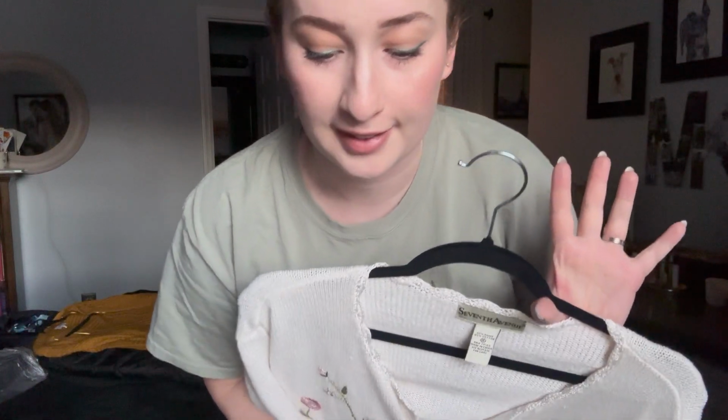This is something I don't think I will ever get rid of. This was a thrifted cardigan that I found and I just love it. It's so grandma-y. It even has this border on the bottom and I don't wear it very often. I will be honest about that, but I love it and I'm okay with that. I will keep it because of that.